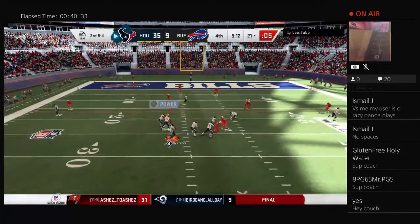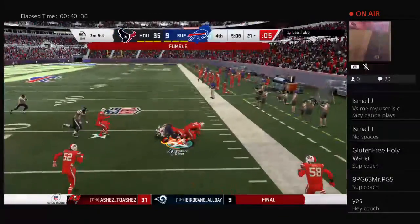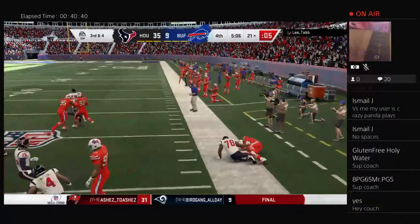Watson now to throw. Dancing to his left. Oh, the ball is out. Watson lost it. Now this is picked up by the Bills.